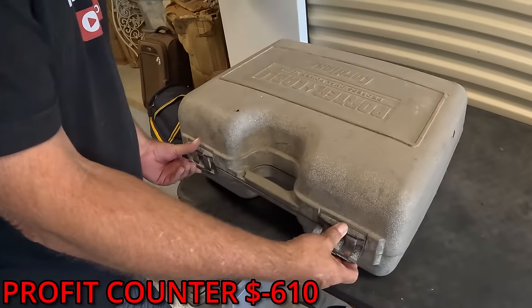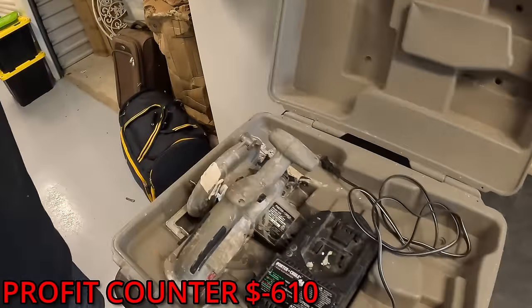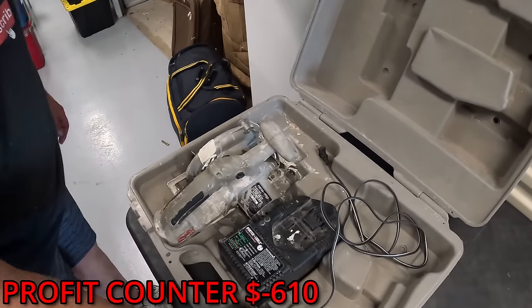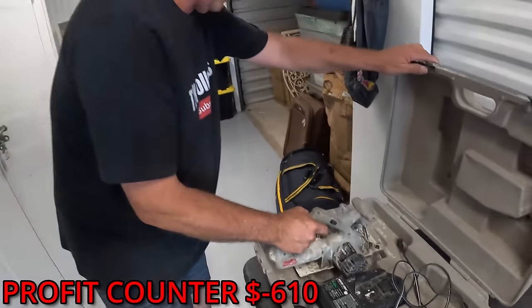Okay, it's so heavy. Are you ready? Yeah. Here we go. Oh, that's like a tile cutter, right? Nope, this is a saw. That's just a saw? Yep. Oh, a circular saw. It's a cordless circular saw. There's paint on this. Maybe he was a painter.